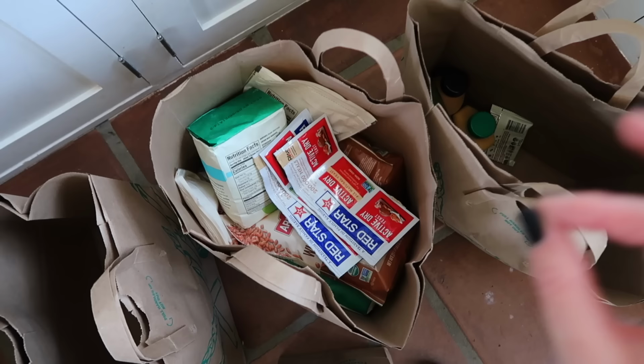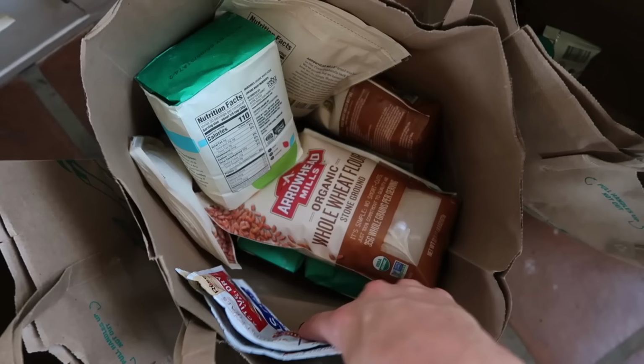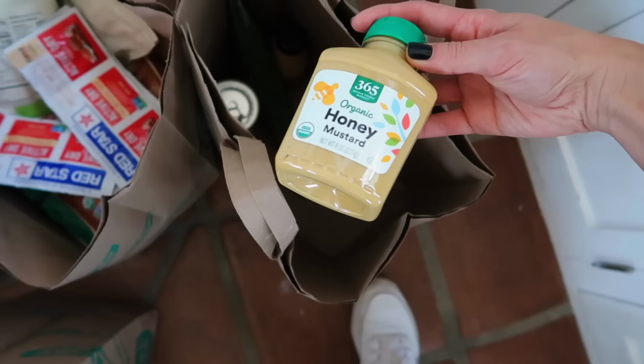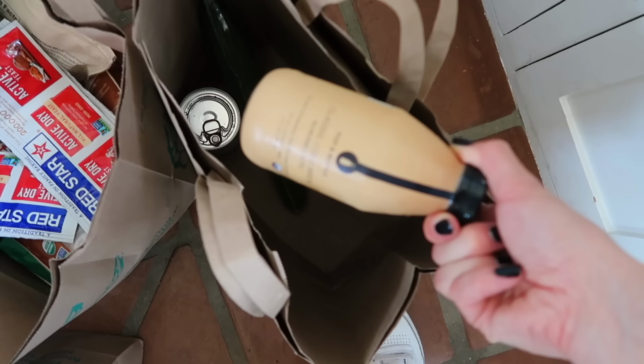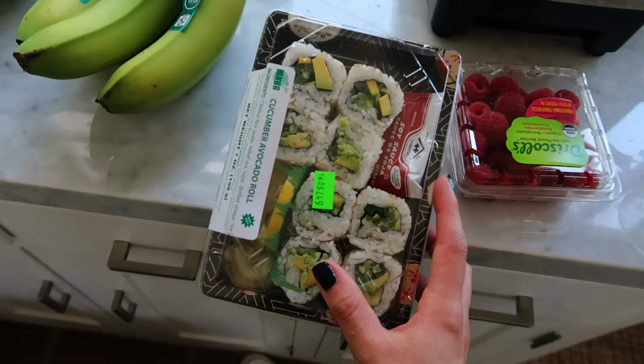Multi-surface cleaner. We have a bread baking machine that we have literally never used. So we got some flour and yeast, and we're gonna try to make some homemade bread, some honey mustard, a coffee beverage, cucumber, can of tomatoes, a French baguette, some broccoli, watermelon, bananas, vegetable sushi that we're going to have.